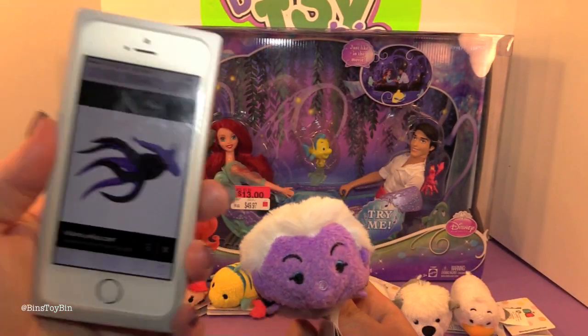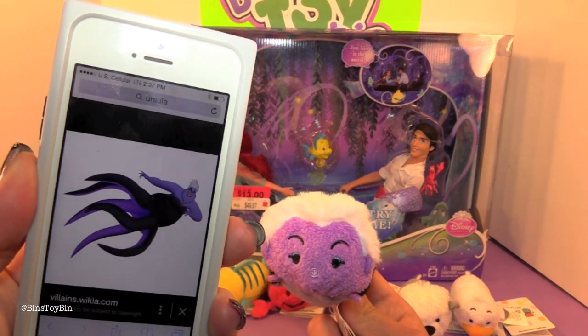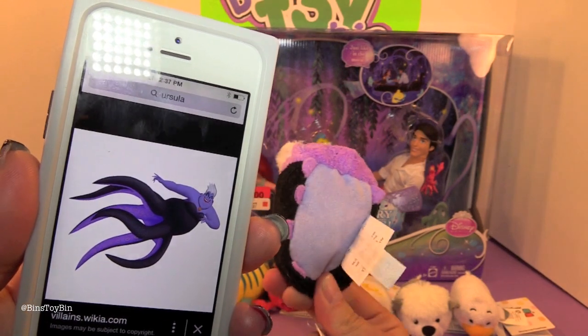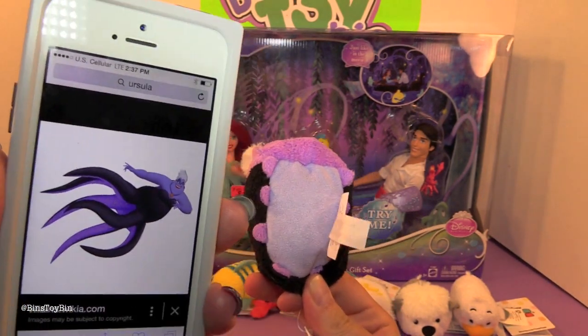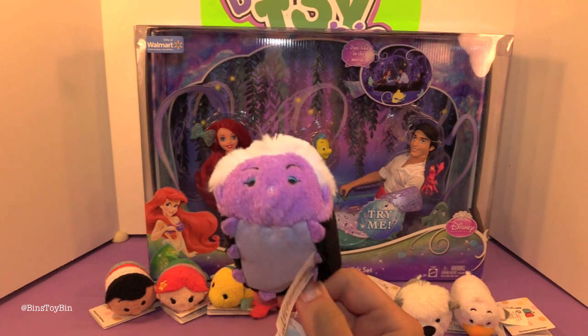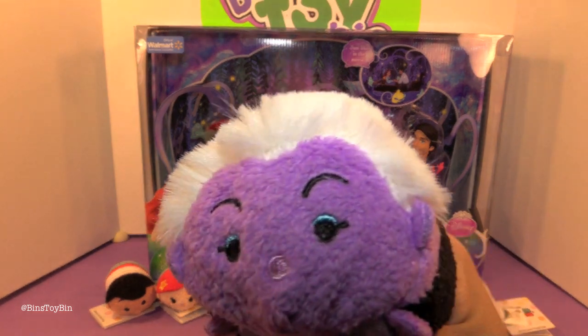Okay, Ben just looked it up. I looked it up on my phone. And Ursula has six tentacles and two human arms. So yes, this is an accurate representation. It is. I was thinking she had 8 tentacles because she's an octopus, right? Maybe she's a squid. Either way, she's a bad person.